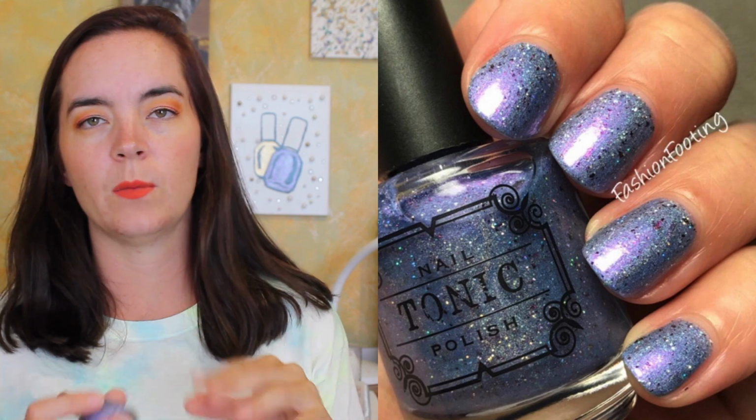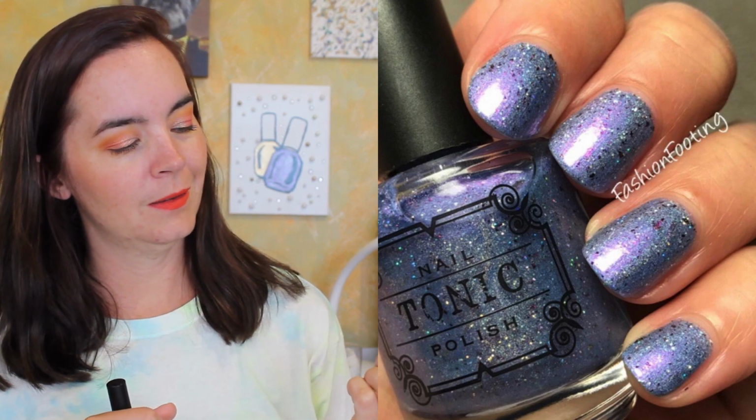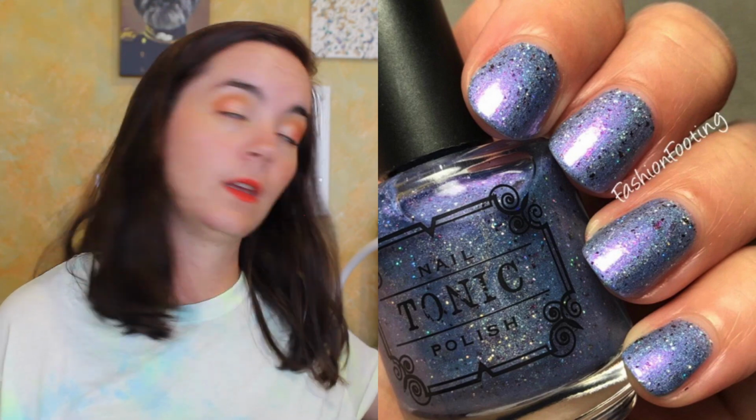Their polishes look pretty in the bottle, and then you put it on your nails and you're like, what the heck, man? They're mesmerizing to look at, and I don't know what sort of magic some of these indies come up with, but sign me up for it.